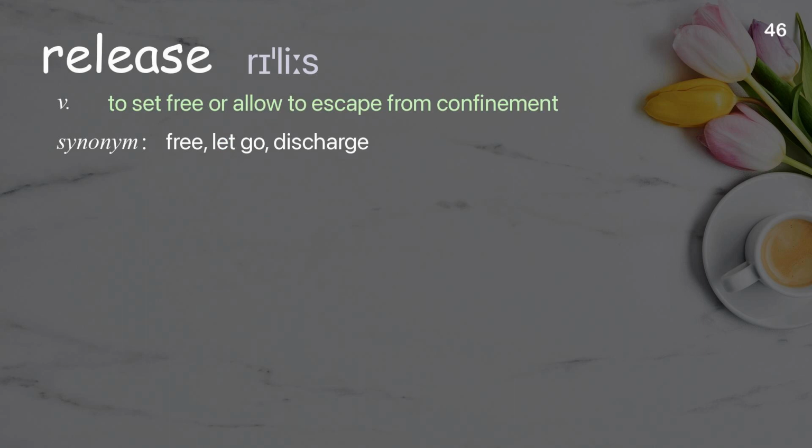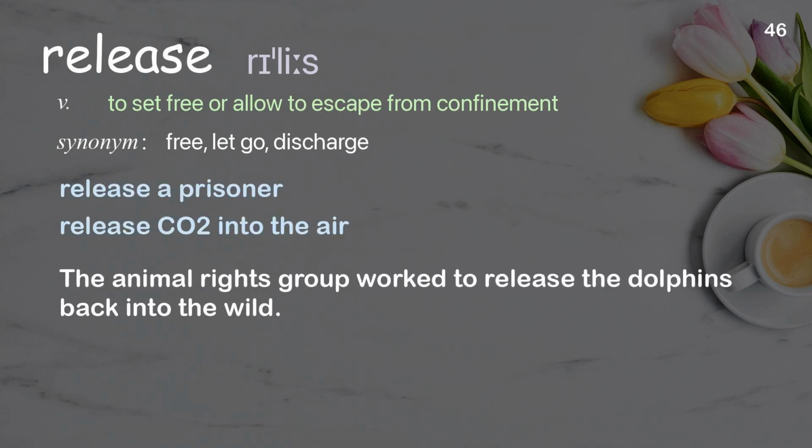Release. To set free or allow to escape from confinement. Examples: Release a prisoner. Release CO2 into the air. The animal rights group worked to release the dolphins back into the wild.